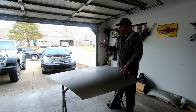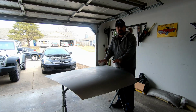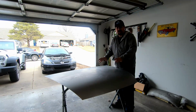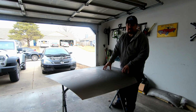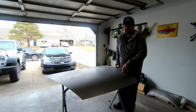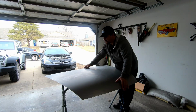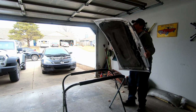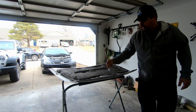So I'm going to flip this over and get the sound barrier fire retardant shield, whatever you want to call it, replaced, because the one that's on here is in pretty poor shape, and the one that came off the car looks pretty good. So let's flip this over, and start taking this stuff off.